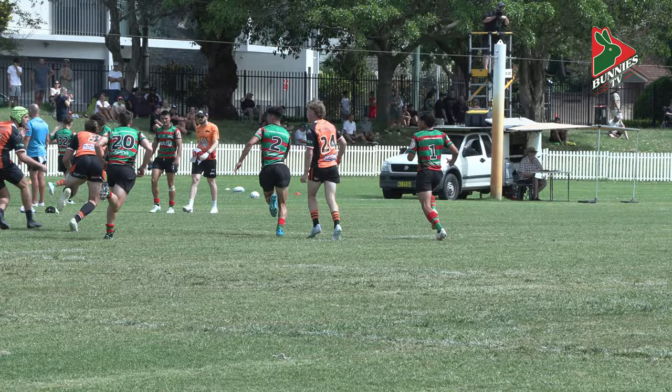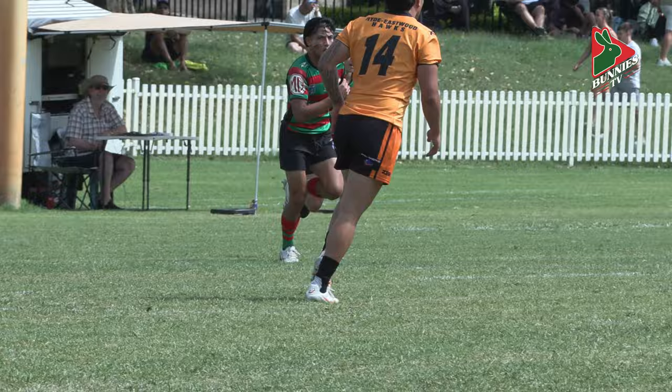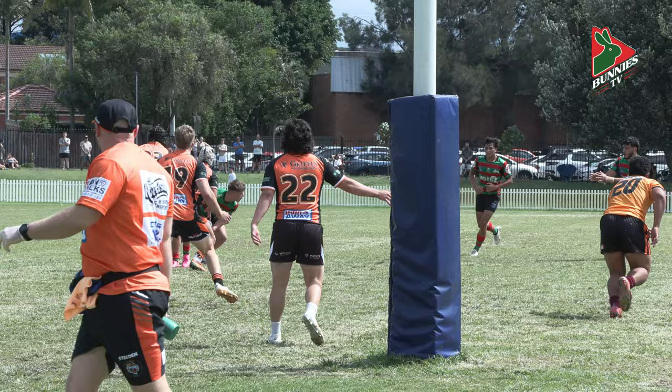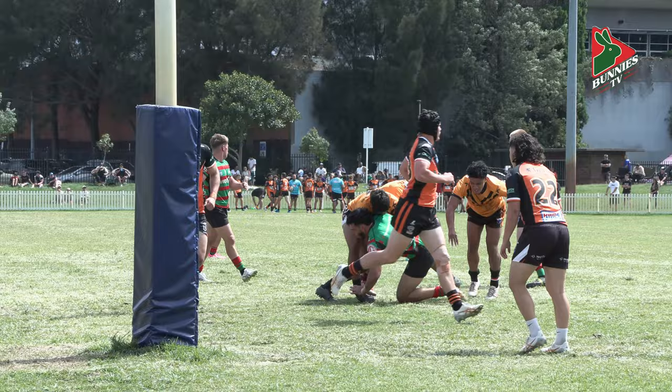Well, knocked back from the Rabbits, picked up by the Tigers there. Oh, no, he's dropped it again. South have got the ball. Oh, here we go. Sun's breaking through here. Second half, Mascot Oval, this SG Ball trial. Plenty of attack.